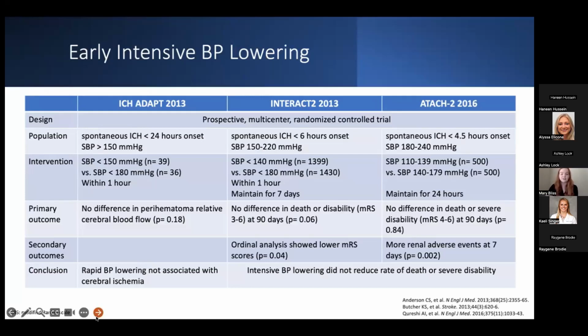INTERACT2 looked at patients who had a systolic blood pressure of 150 to 220, and they compared a systolic pressure of less than 140 to less than 180. They found no difference in death or disability at 90 days, but they did find lower MRS scores for the intensive blood pressure group in an ordinal analysis.